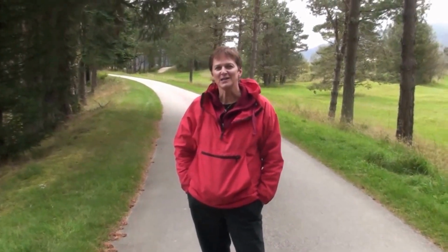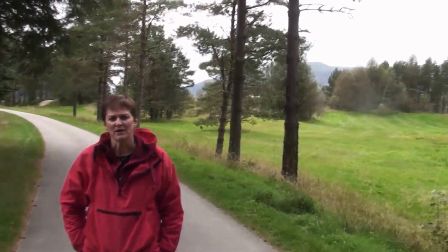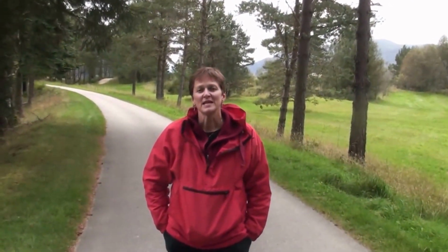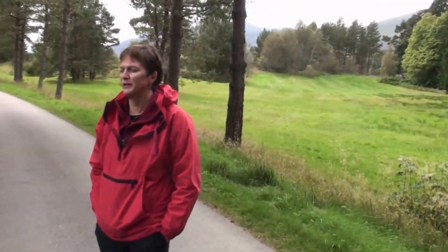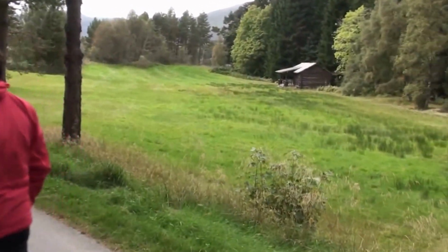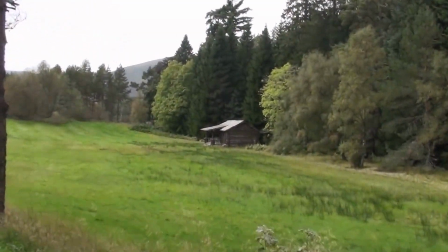Here we are in the Highlands of Scotland. This is the walk into the property of the Ardverikie Estates, where Monarch of the Glen was filmed. So we're just exploring. It looks almost like an East Tennessee style log home.